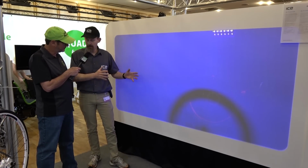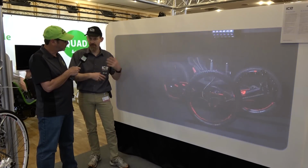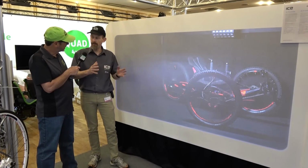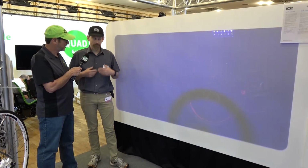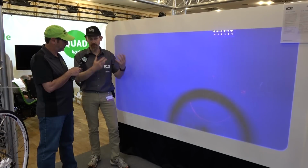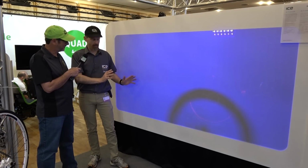So the guys did a ton of work, and this is actually the second machine that we have put together because they weren't happy with the first one. It looked great, but they wanted more. So we gave them a bit more time, and they've produced the second machine, and it's a blast. It's an absolute blast, this machine.